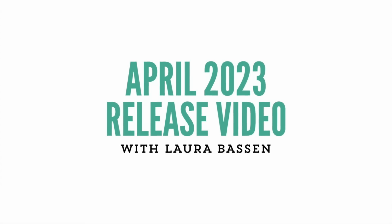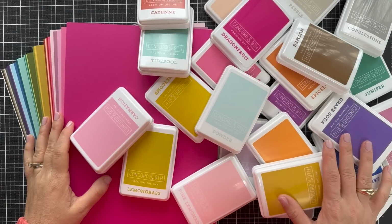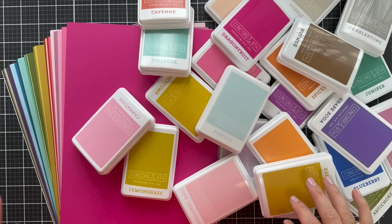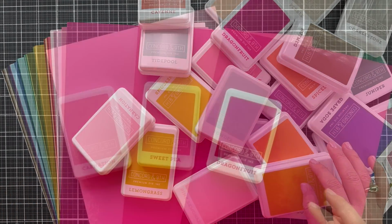I'm excited to bring you the reveal of the new April release, but before we get into the new products, I wanted to introduce you to the gorgeous new colors that Concord 9th is releasing this month. New cardstock and new matching ink.